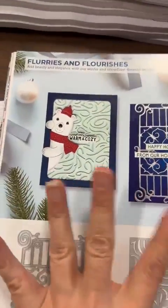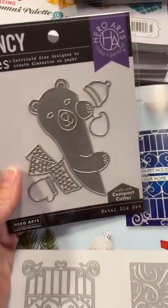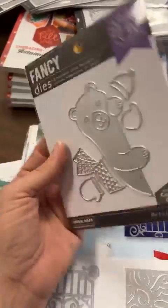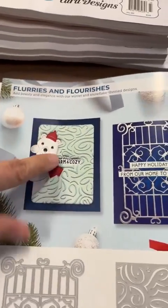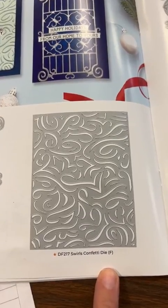Now, he's not on this page, but here's the moment you've been waiting for. I know I did some teasers of this cutie patootie. Look at him. Peking Winter Bear Fancy Die. Is he not absolutely adorable? And what they used on the background here is the Swirls Confetti Die.